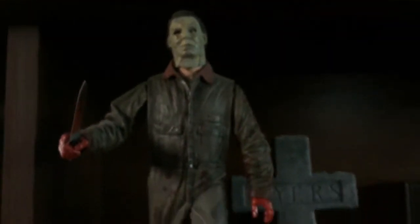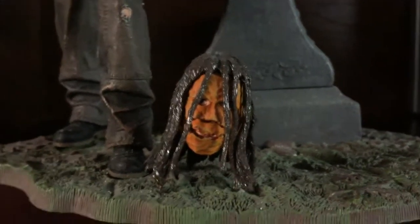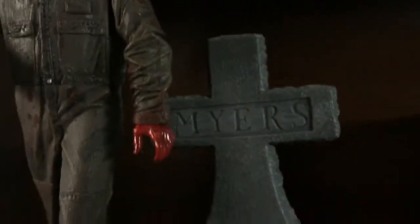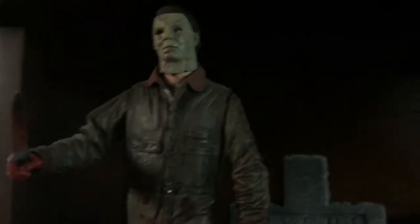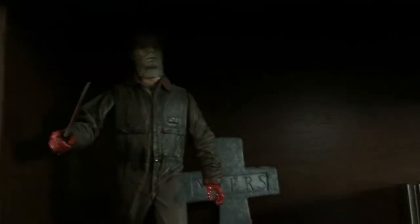Rob Zombie's Halloween 2 figure comes with an interchangeable head. That's the head that he had on before he escaped from Smith's Grove. And there's the tombstone from Judith Myers, standing on some grass, nice and bloody. I thought he was really cool. Added him to my collection when he came out. That was obviously quite a while ago.